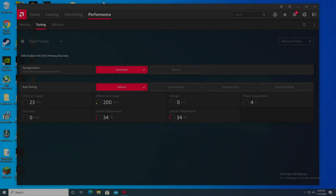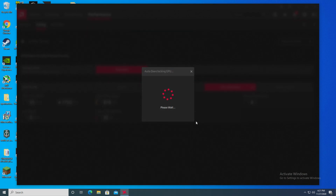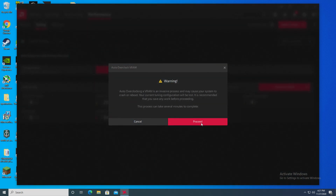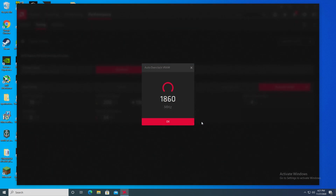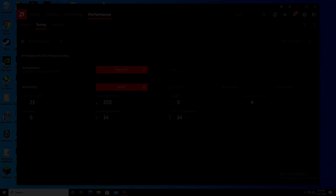Radeon drivers have come a long way in the past 5 years, and one of my favorite features is the one-button overclocking ability that it gives you. And with the simple click of a mouse, we were able to overclock the core from 1,645 MHz to 1,800 MHz, and the RAM from 1,750 MHz to 1,860 MHz, giving us a new memory bandwidth of 178.5 GB/s. That should get us a lot closer to the performance of an RX 5500 XT. So, let's take a look.